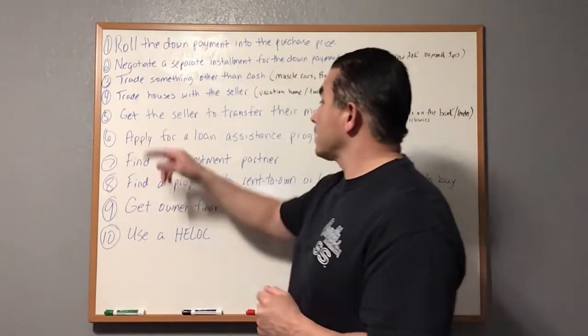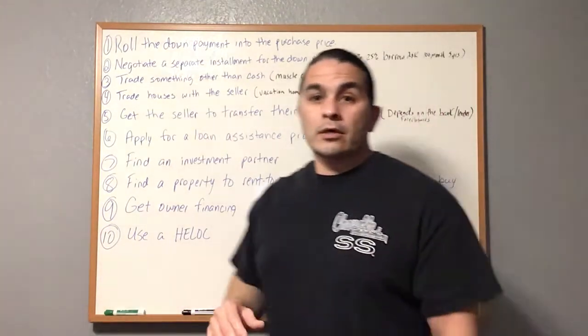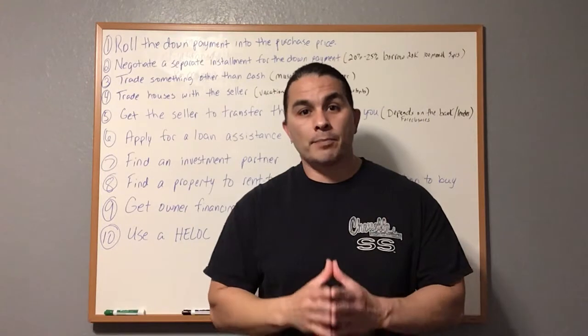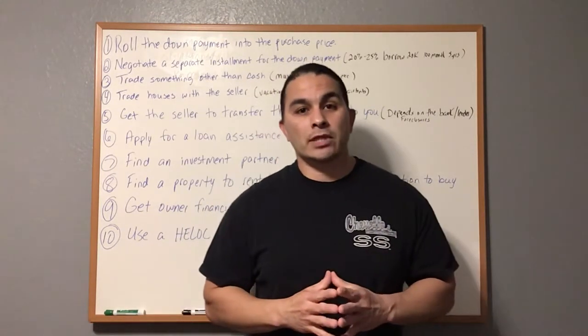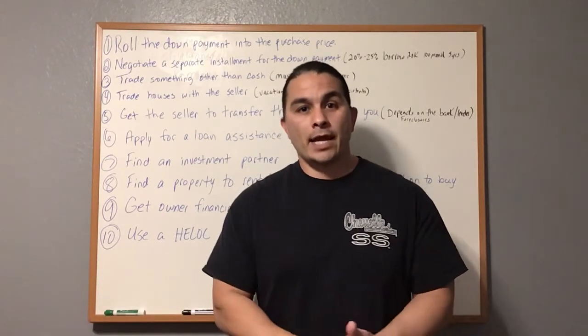Number 5 is get the seller to transfer their mortgage to you. That's going to depend on the bank, on the finance company, on the mortgage lender. So that is something you're going to have to discuss with them, if you're able just to take over payments and purchase that house from them.